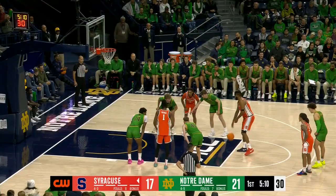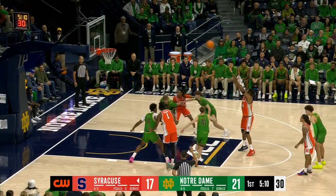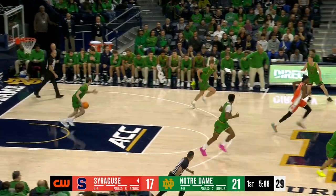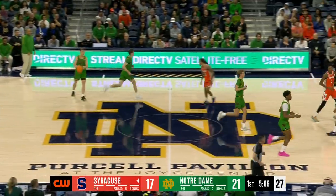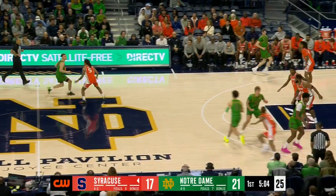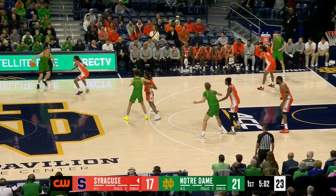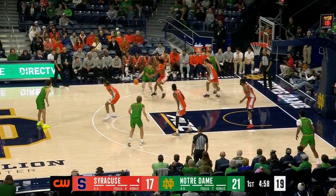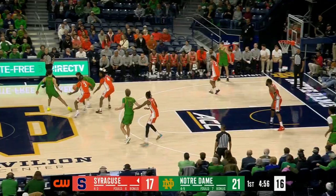Lampkin with a moment of zen prior to the free throw. Deep breath, and did work. Just 43% of the season for Lampkin. Syracuse struggled from the free throw line, Brian, on Tuesday at Tennessee. Just 12 of 21 for the Orange from the stripe against the Vols.